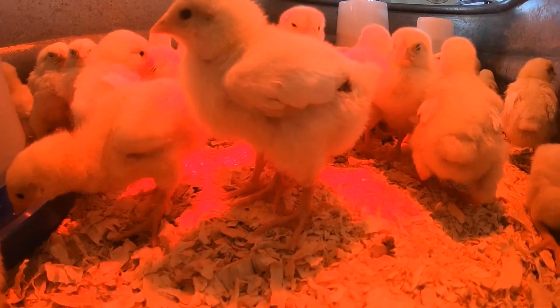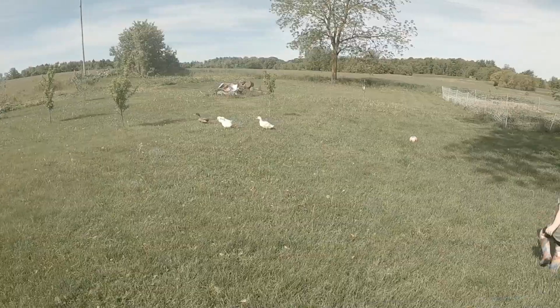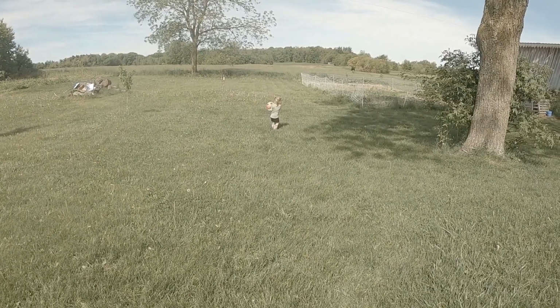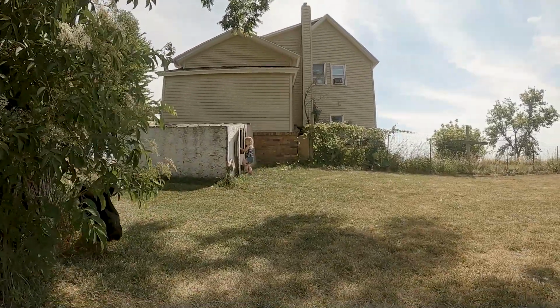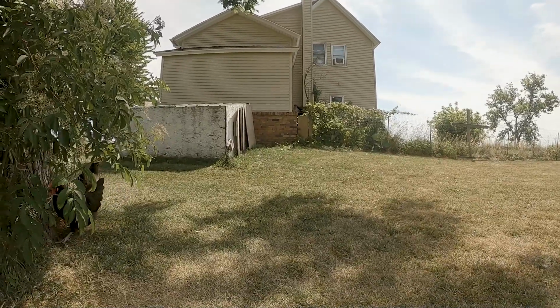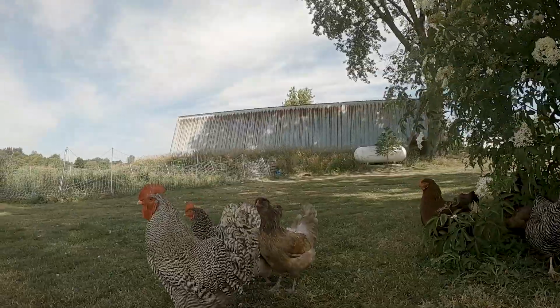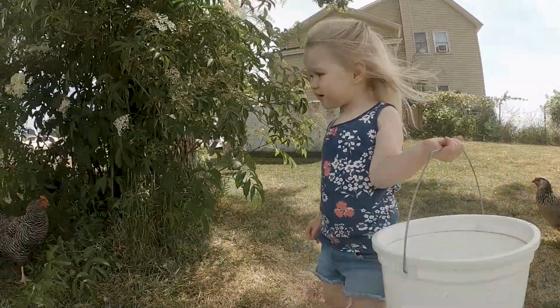It's a beautiful morning here in Michigan and we're gonna go collect our chicken eggs for the day. No eggs? No eggs. All right, let's go to the chicken coop then, okay?